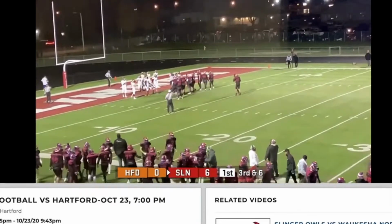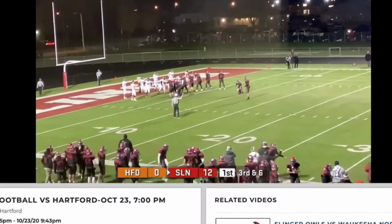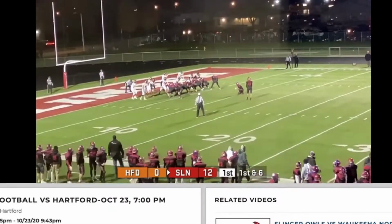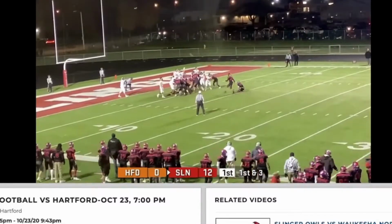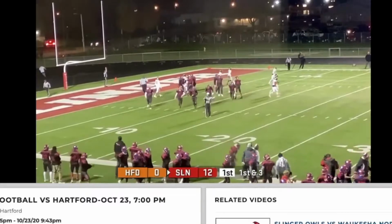See, what Hartford had to do is, because they recognized that the Slinger was going to try and go to Dodderman on probably a seam route, just by learning from the previous play, you had a safety that slid over to the top. That opened up the middle of the field for Slinger to hit the seam or hit the slant route to Weist, and that was an easy score for Slinger, 13-0.